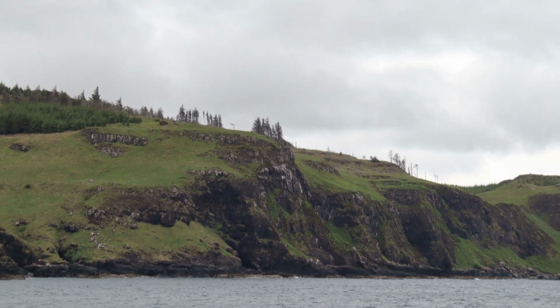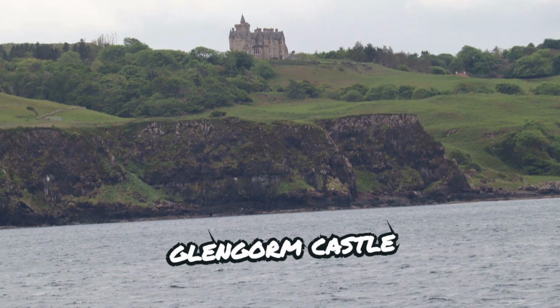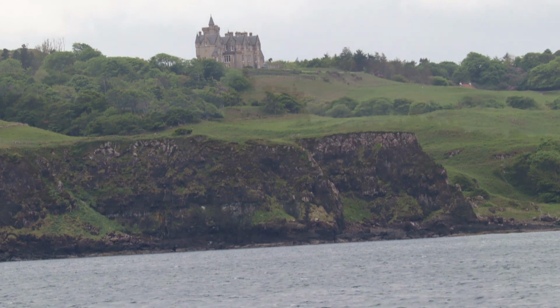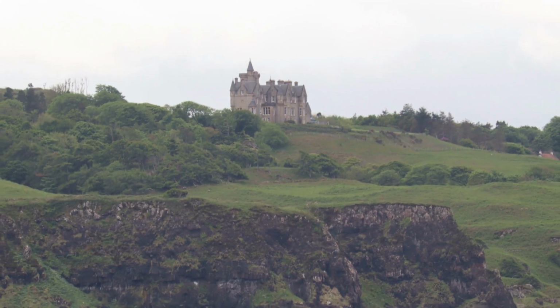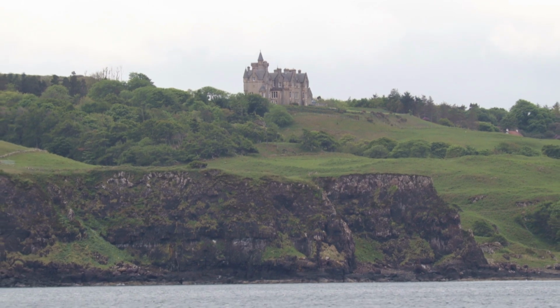Another Scots baronial pile now looms, Glengorm Castle. Built in 1860 for James Forsyth of Quinish by Kinnear and Peddie. Forsyth thought the air had an unusual colour, so he named his house Glengorm, Blue Glen.